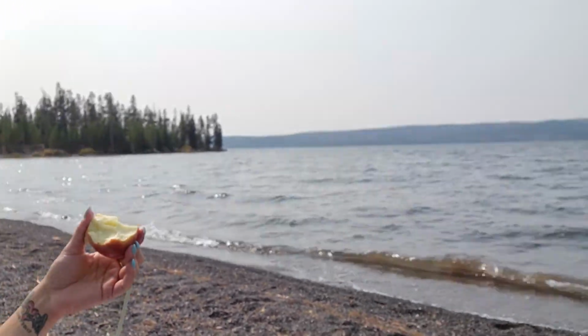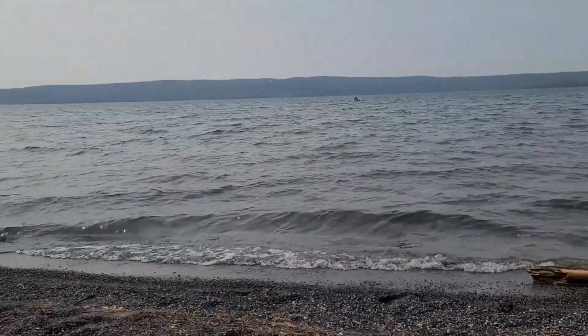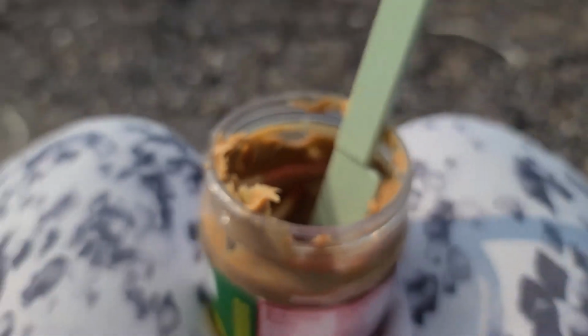Perfect place to have lunch. Just stopped at this little place. I had a peanut butter and jelly sandwich. Now I'm having an apple with some peanut butter. It's a perfect moment to end my visit to Yellowstone.